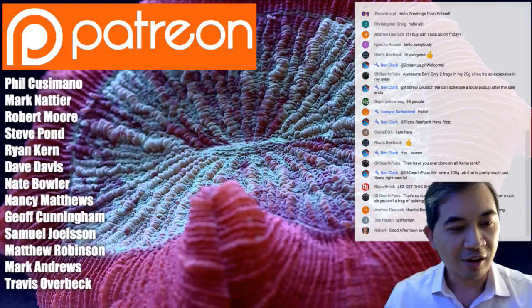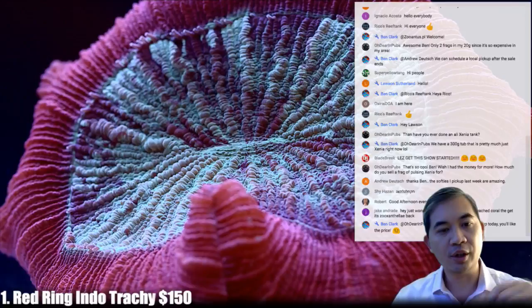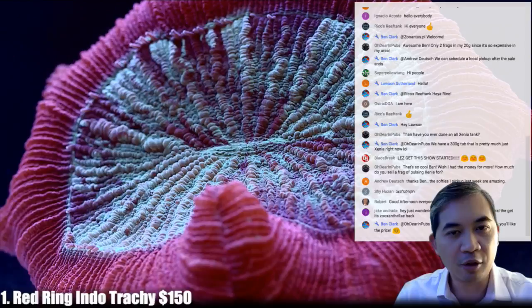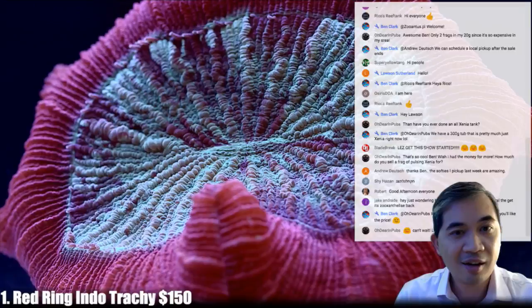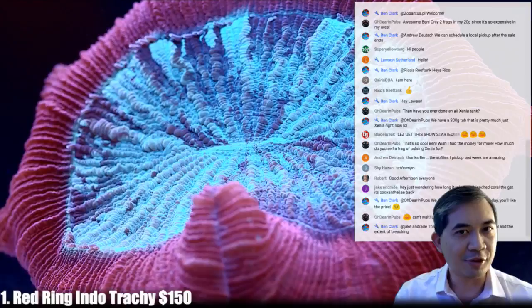Alrighty. It's basically time. So hopefully all the emails have gone out and everything, and we can start in on the first coral, which is this red ring Indonesian trachy. We're going to spend roughly 30-ish seconds on each one of these. We're going to be speeding along quite a bit. I will try to get as many questions answered as I can, but I do know that things can speed by. And we're in a 30-second delay. That's just kind of how YouTube Live works. So I might be talking about answering questions on past corals. It's kind of like that.